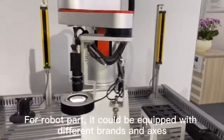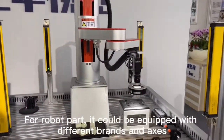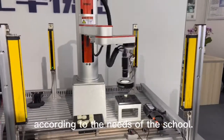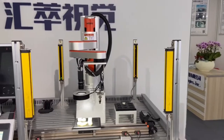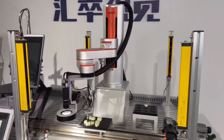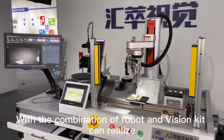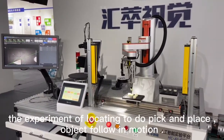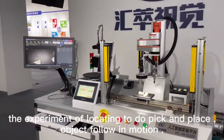For the robot part, it could be equipped with different brands and axes according to the needs of the school. With the combination of robot and vision kit, it can realize the experiment of locating to do pick and place, object follow emotion.